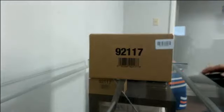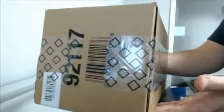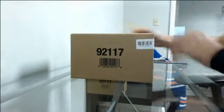Alright, here we go. 1920 Upper Deck Artifacts Team Select Case Break number 3. Trade up. This is sealed. There we go. Good luck, everybody. It's going to be the last break of the night.